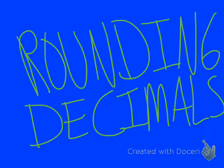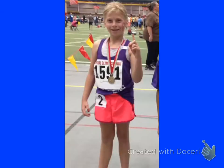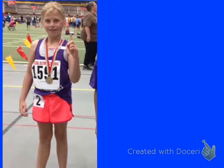Today we are going to work on rounding decimals. This is a real life skill. You can use it again with money, with gas, with sports. Annika actually used it last year at state track. There she is with her gold medal, state champ. Woo woo. Good job, Annika.